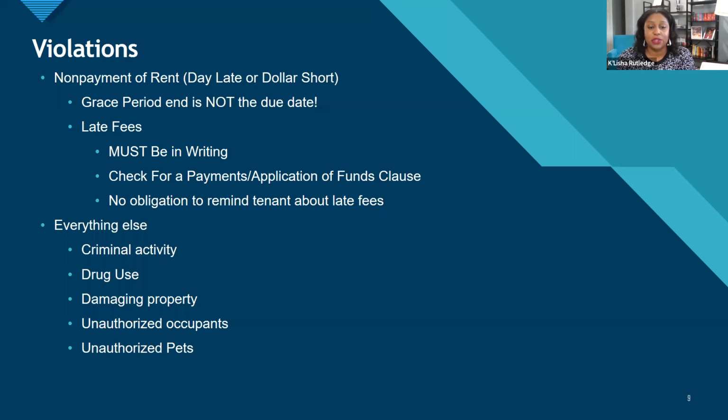For a landlord to be able to collect late fees, it has to be in writing in the lease agreement. I always tell people also that they want to check for a payment or application of funds clause. There are some lease agreements that basically say, if you turn any monies into us, we are going to be able to apply those funds to whatever we want first. And this always comes into play when, say, you are behind on rent and there is a $50 late fee for, let's say this month is May. So let's say you didn't pay May's rent on time and they charge you a $50 late fee and your rent is $1,000. When you go to pay rent on June 1st, they are going to take $50 out of that $1,000 and probably apply it to the late fee balance from May, which is going to cause your June rent to be $50 short.